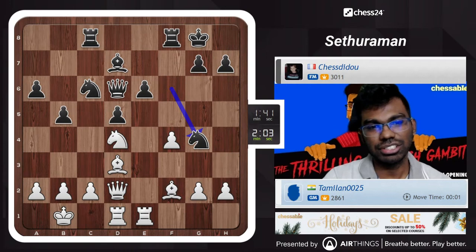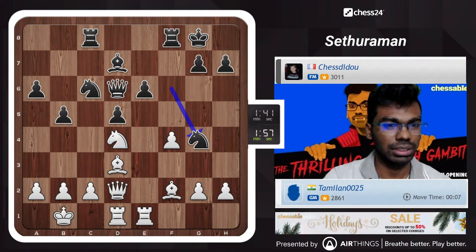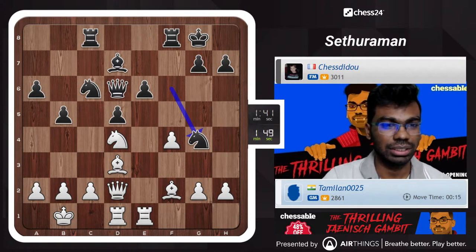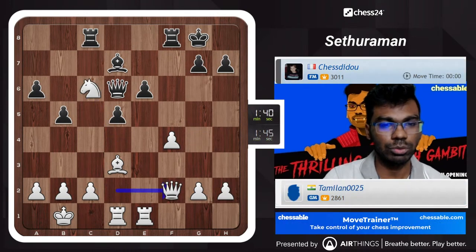Okay. He can play knight g4. Maybe I can now take and play bishop g3, perhaps. He can take on f2, yeah? That was his idea. And then, okay, still queen f2, because rook f4, knight e7 check is there. Knight f2, then queen f2, rook f4, knight e7 check is the idea.